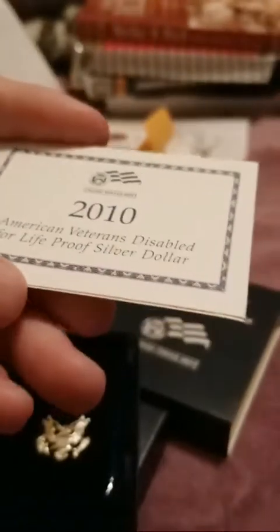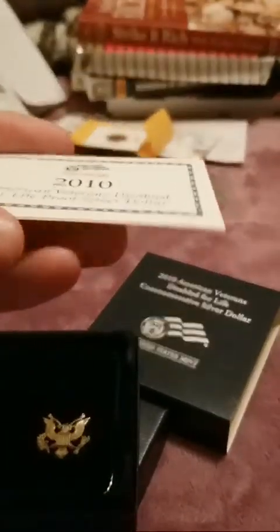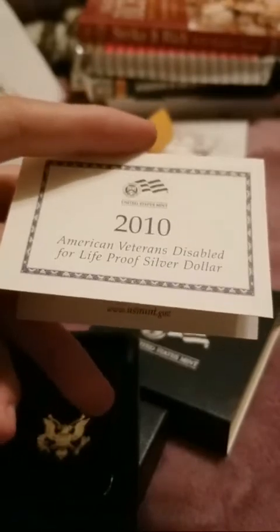Yeah, you don't have to have PayPal on eBay, but if you use PayPal at Jcoins, it'll protect you a little bit more. But eBay's pretty good about making things right.